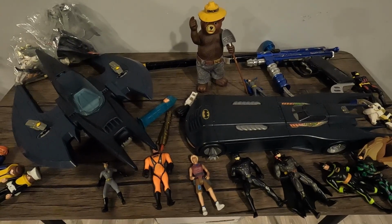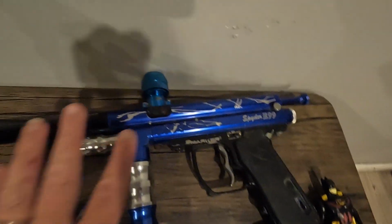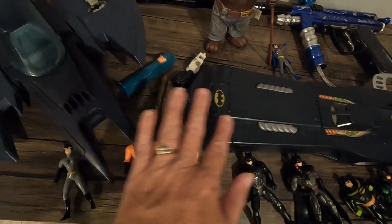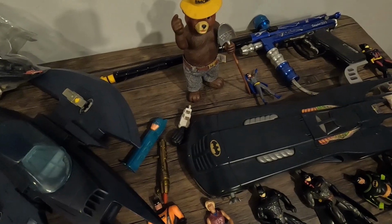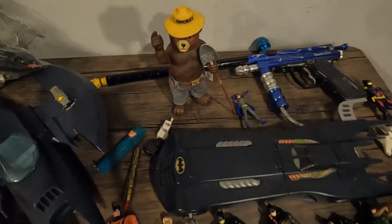Either way, I'm still going to go run and pick this stuff up if it's for free. So the guy was just offering these Batmobile things and these figures, and that's all I thought I was picking up. My husband went over to grab it, and the guy ended up offering like multiple boxes of things.